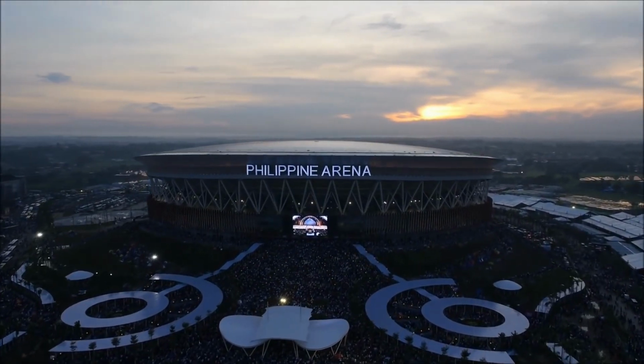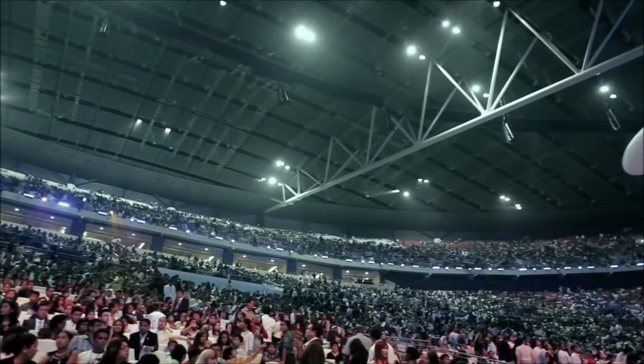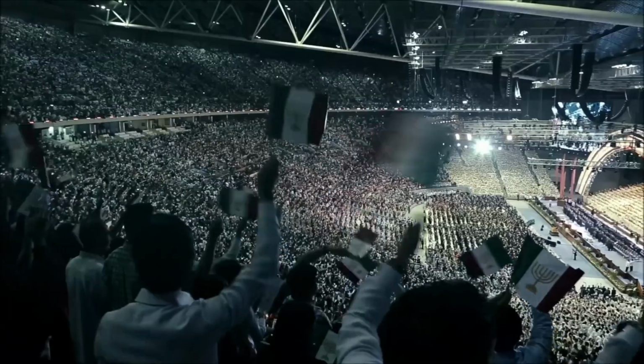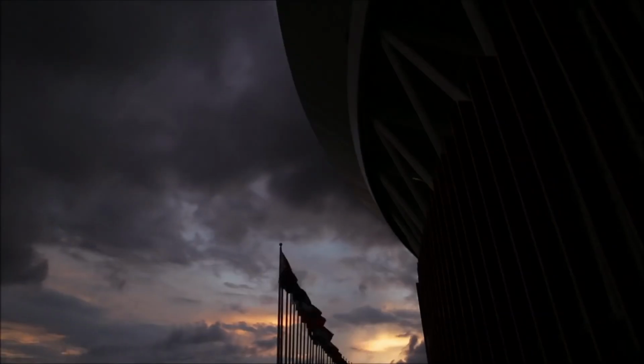The ultimate architectural work, created by combining technologies and innovations. The Philippine Arena is the result of hard work and tenacity, and proof of Hanoi E&C's capacity in building large structures.